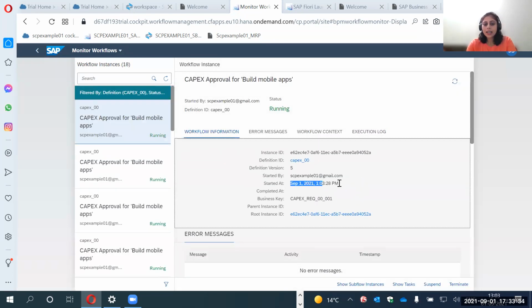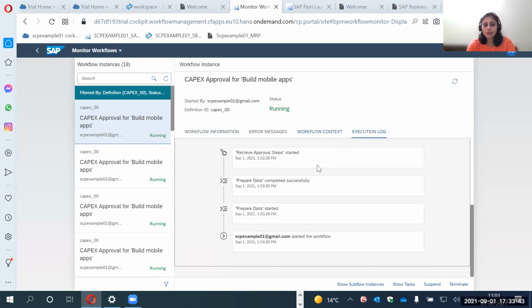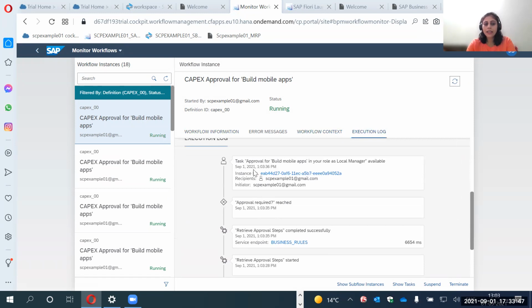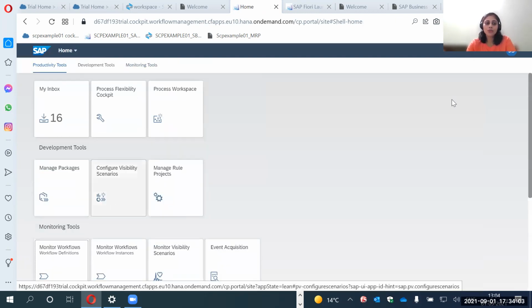You can see that it started on so and so date by so and so person. You can see the workflow contextual information, and you can see the execution log from bottom to top. So you can see that now the task is pending for approval by this particular recipient. Sorry, this is the recipient who has received the task. And you can also see the task assignment. So this task is assigned to so-and-so person. If this person accesses the My Inbox application, she should be able to approve the task.